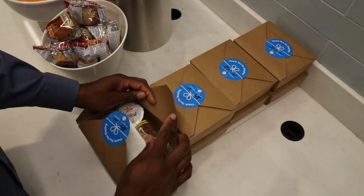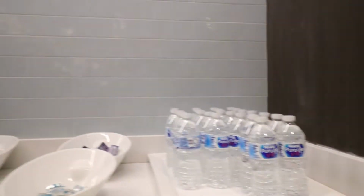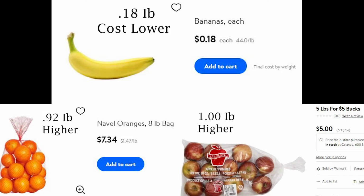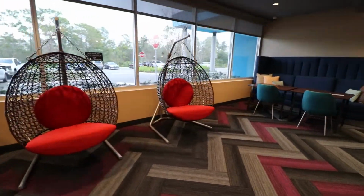Now, breakfast was pretty cool. They had muffins, bagels, hard-boiled eggs, yogurt, and juice in a box ready to go. They even had like fresh fruit, oranges and apples. Me, myself personally, I rotate my fruits. Like I use the lower cost stuff when the occupancy is higher and I use the higher price stuff when my occupancy is lower. This way I don't get killed on my food costs.